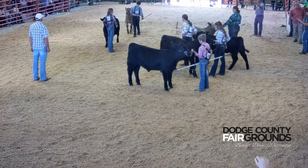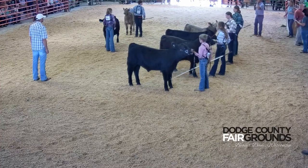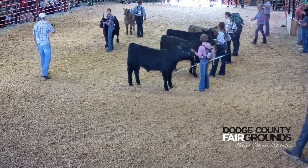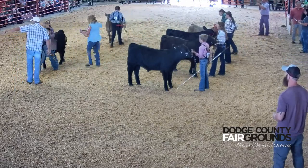He's got some extension up through that. He doesn't overwhelm you in any way, but I think he wins this class on sheer completeness and volume and just how well that calf holds himself together. Anyways, a give and take in the second and third for me. I think it comes down to structure for me on the second and first.